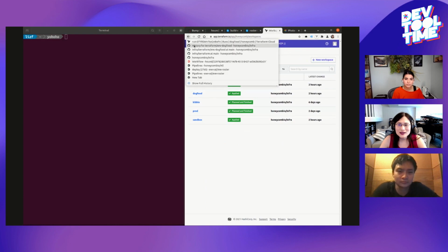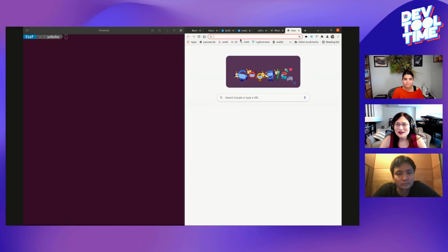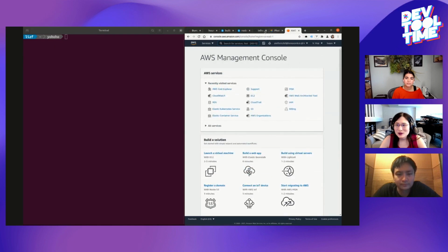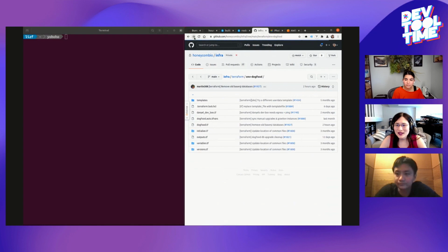So this way we can discourage people from making manual changes in the AWS console, right? Yes, of course I can make a change in the AWS console, but that's discouraged because that's not reproducible. So instead, what we have people do is they use Terraform, and that's how we automatically apply things.